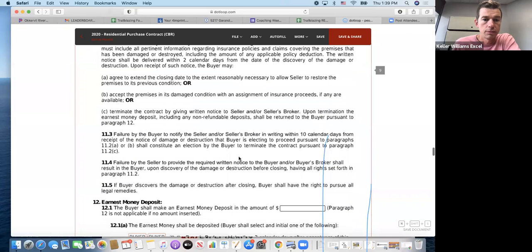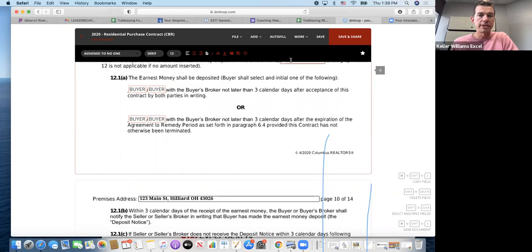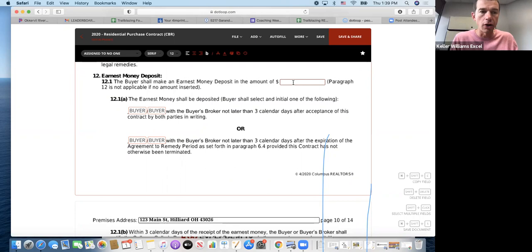Bunch of other verbiage here, legalese. Earnest money. Let's say in order to remain competitive, we're gonna do the old antiquated earnest money thing. Earnest money, if you all don't know, I'm just gonna say it. Actually, no, can somebody tell me what earnest money is?